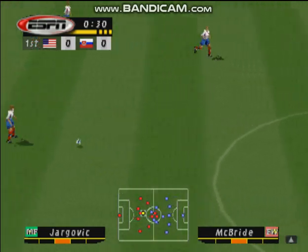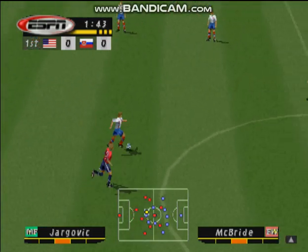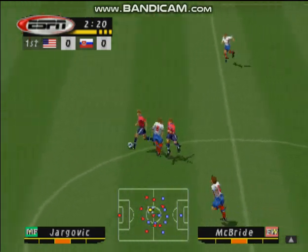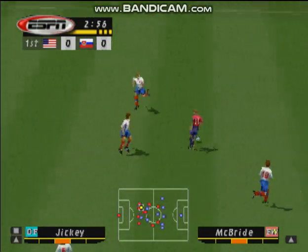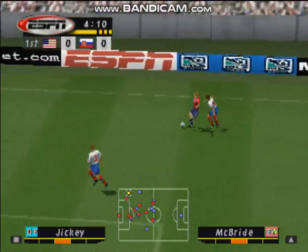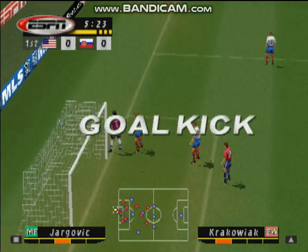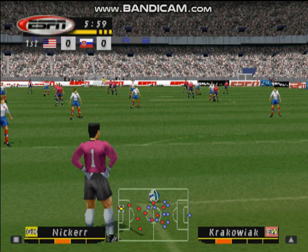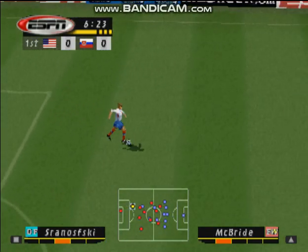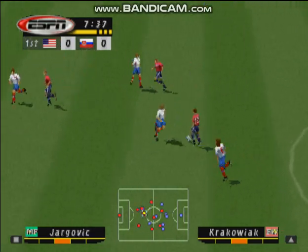Both teams have taken up their positions. The team occupying the end on the right of your screen will be United States. The team occupying the end on the left of your screen will be Slovakia. Number six. Crosses it into the box. That'll be a goal kick. He's wondering what happened to that shot. Gutsy tackle there.